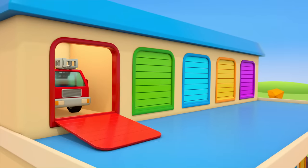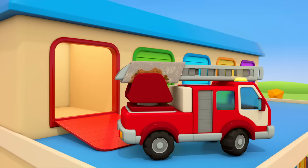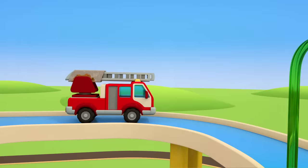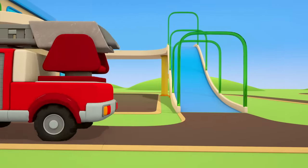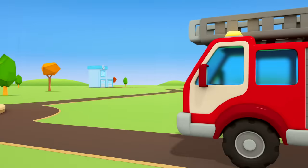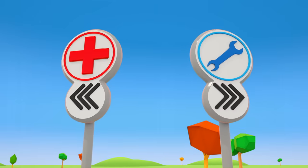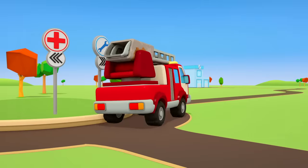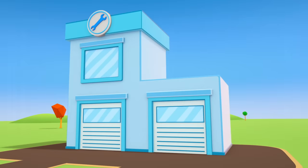Out of the garage comes the fire truck. Look at its ladder. It's all rusty. The truck needs to go to the repair shop. Can you see the repair shop sign? It's on the right. It's got a blue wrench on it. The fire engine is turning to the right. And here is the repair shop itself.